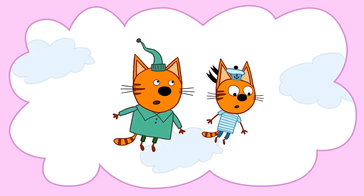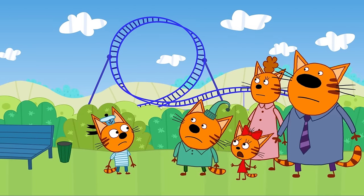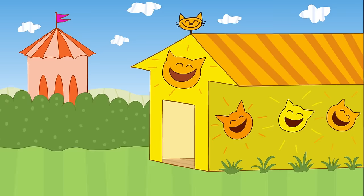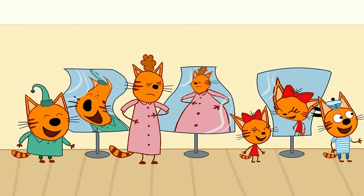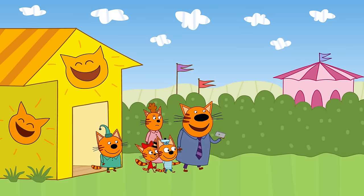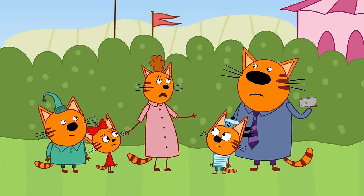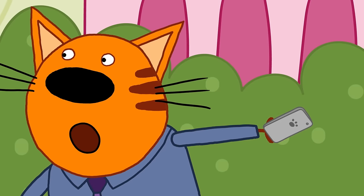Whoa! That is very not safe. Let's go to the fun house with the crazy mirrors that makes us look wobbly. That'll cheer us up. Happy faces for the picture album. I didn't find that very fun at all. Huh? Well, first my tail looked enormous, then it was too little. Then I looked all wonky and crooked.